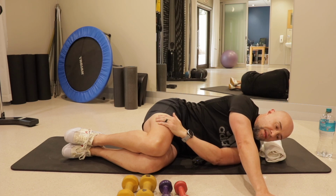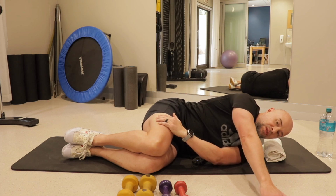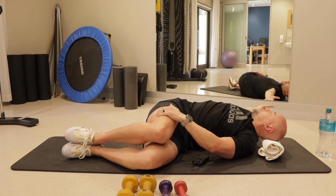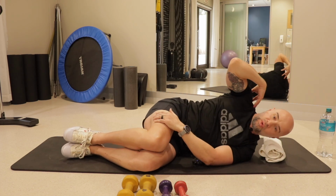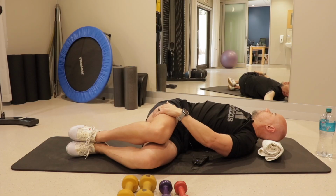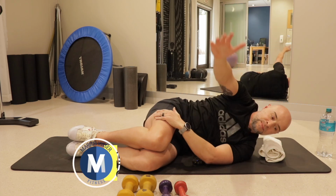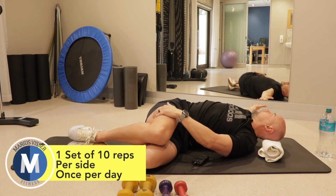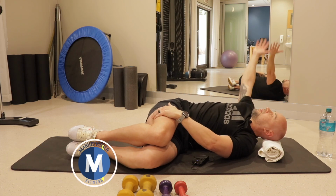You're going to take a deep breath in, and then as we start breathing out, you are going to rotate and see whether you can touch your opposite shoulder on the floor before your hand gets to the floor. And we're going to repeat that, breathing in and out. We're going to repeat this also 10 times on each side.